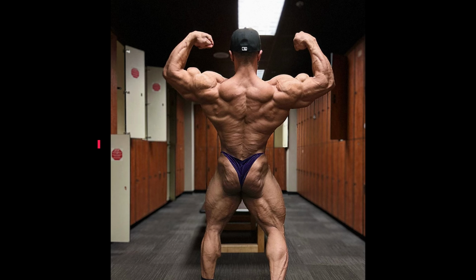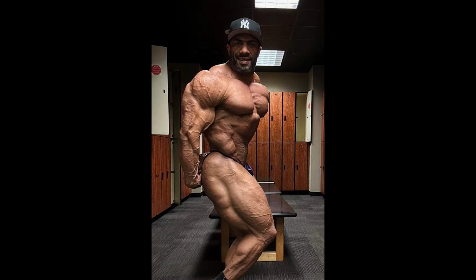Now Justin still has got those crazy bicep peaks, and you have got to give him the credit. He looks in a great condition right now, and him and his coach, Justin Jacoby, they still have time to get even better. And we all know Justin does get better in those final few days.